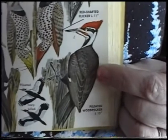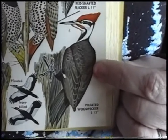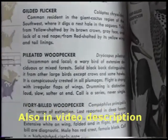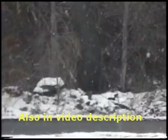Hey, now we're about to see this bird here. Oh, the pileated woodpecker. Okay, now here's what I say about this bird. Now let's take a look at it. Okay, here they are. I got them on video.